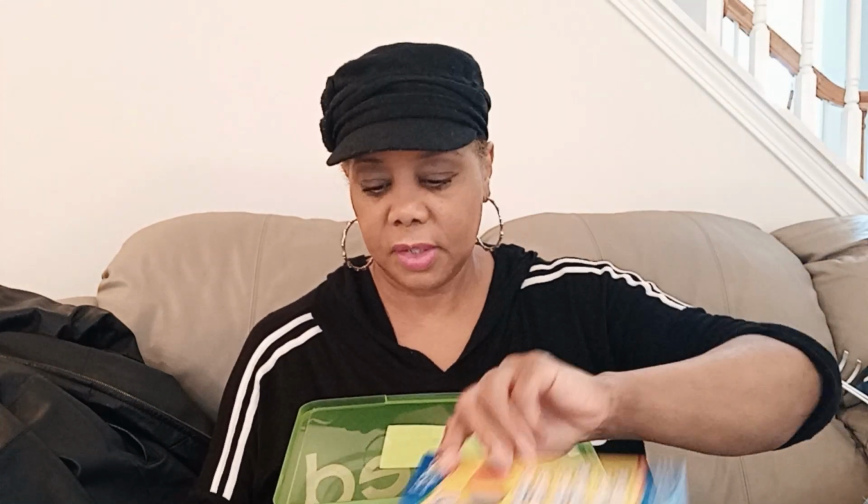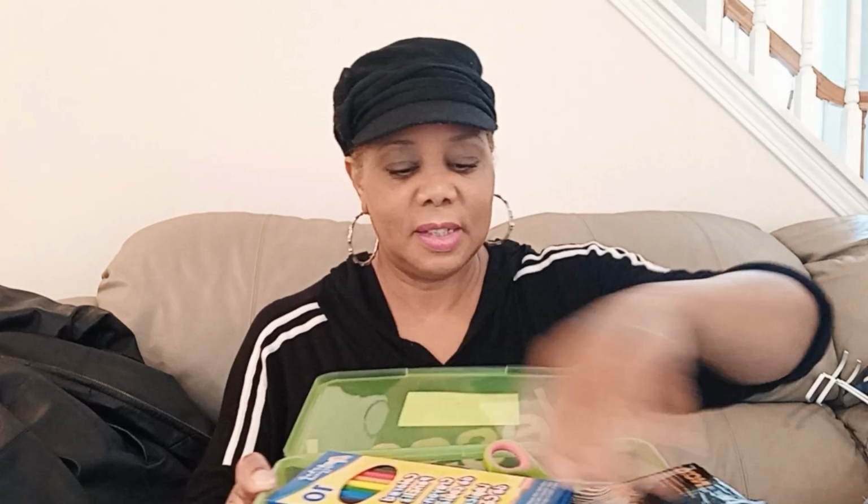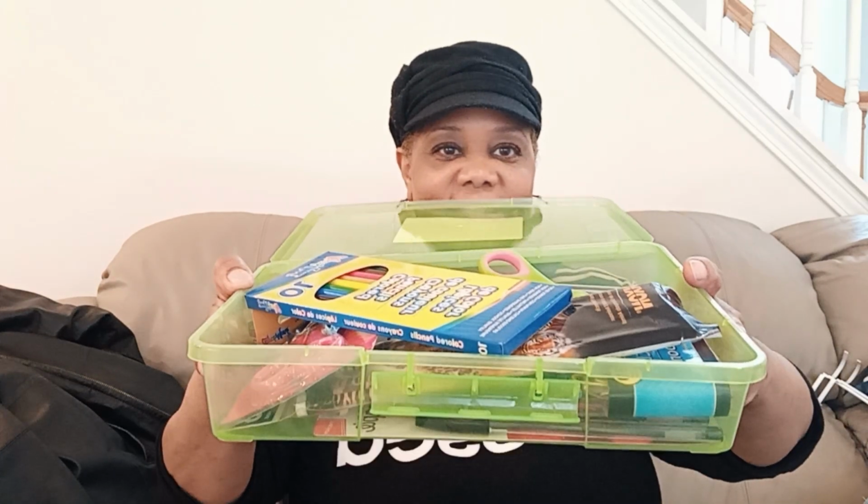So you got pencils and coloring pencils, scissors, just office supplies, stuff like that. What are these? Permanent markers. So these are the things to stock up on. I knew I would use these. These are things I stock up on that add up really fast. You add an extra quarter. So put that down there.